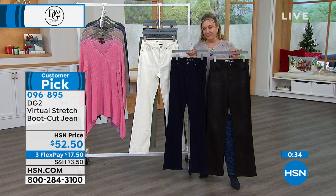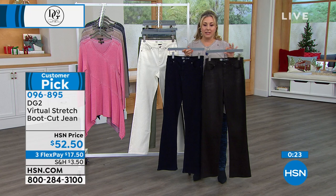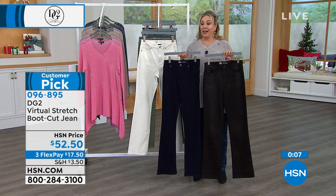Yeah, and I love your description between the black and the indigo, so I wanted to show them side by side. The indigo is saturated, and the black has some whiskering. A lot of people, as a matter of fact, my producer, Brian, is telling me most people are buying more than one. You saw that DG2 was on the program guide, and you're probably hoping that we have the virtual stretch bootcut pack, and we do. But again, as we go on, it sells down in colors and sizes. So whoever's buying right now, you get your first choice.